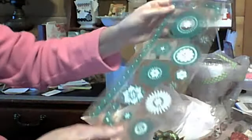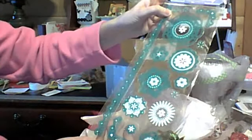And, oh, look at these too. Oh, that's really, really pretty. Oh, I love those. And doilies. That's really neat. Really cool. I don't think we have this brand here. It must be a Canada thing. Oh, and here's more. Oh, handmade stickers. Very, very pretty. Oh, thank you.